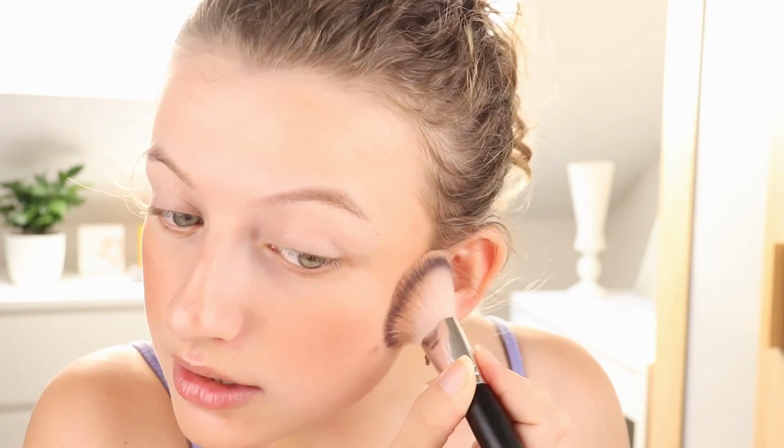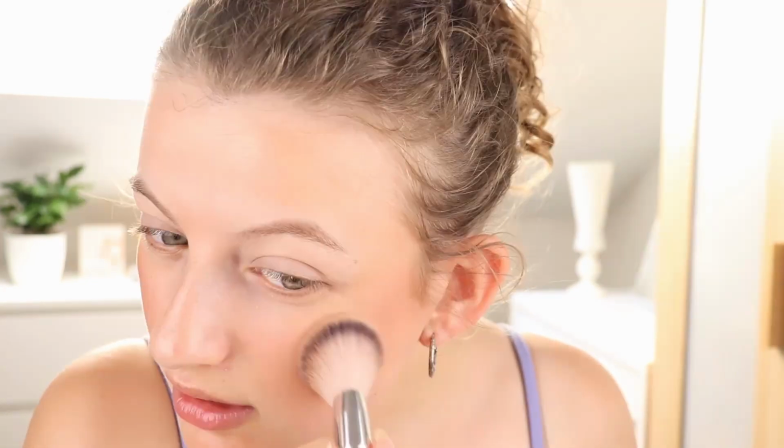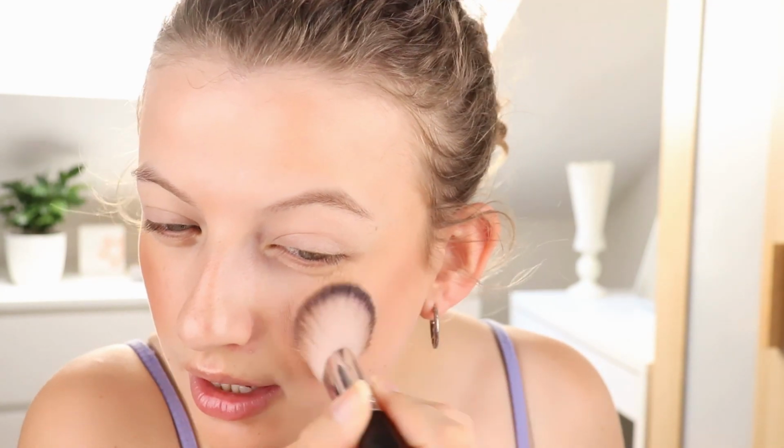Okay, so this is definitely more powdery than the other blush I just tried. Let's see if this has the same amount of pigment and glow. This color is definitely more subtle. I see a difference. I do see a difference, but it's definitely lighter than that blush box. There's a bit of glow, but I don't know. I think I do like the blush box one better.